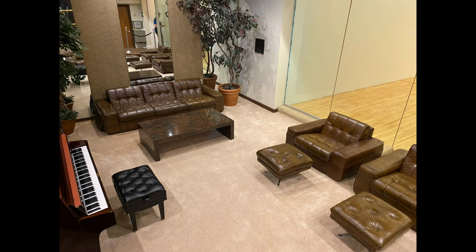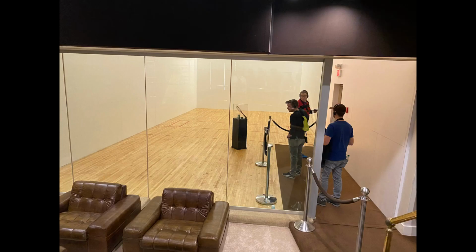Next is the racquetball court, which was later added to the property and is not an original part of the house. Elvis loved to play racquetball, and it is said that on the day of Elvis' passing, he had played a racquetball game that morning.